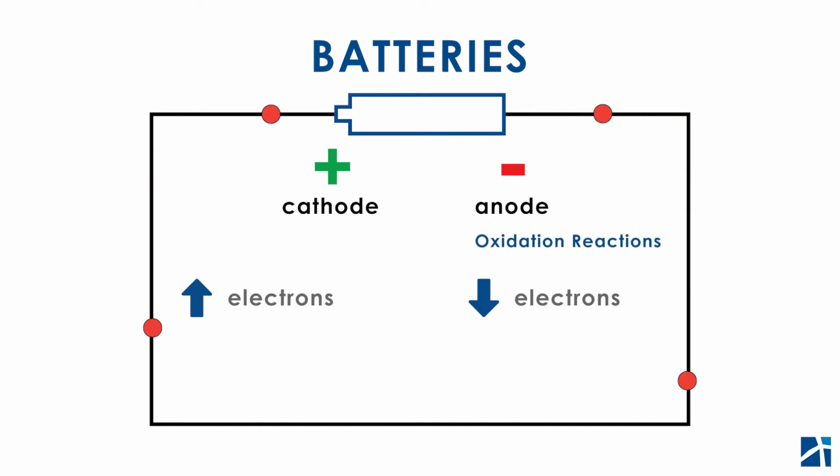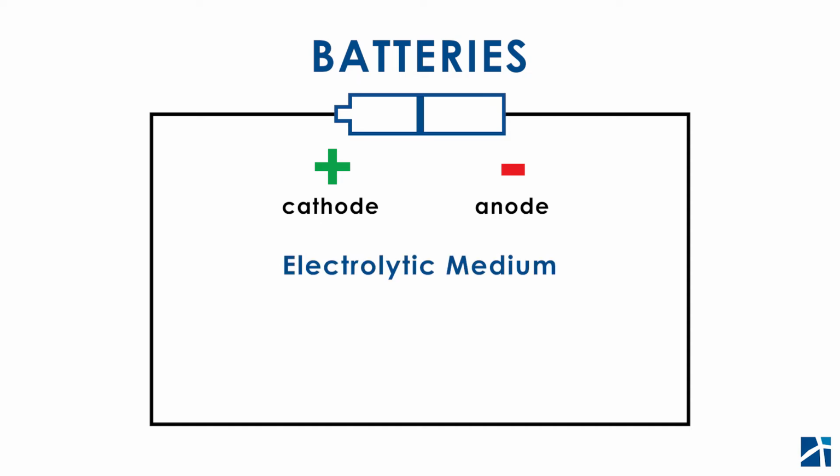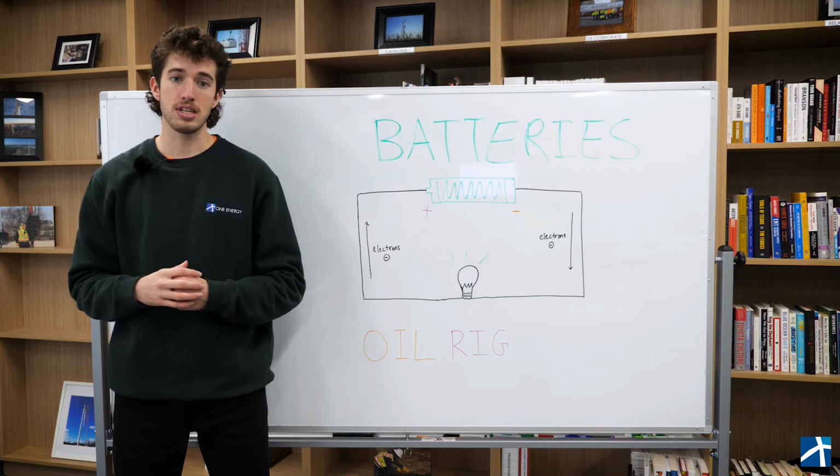Electrons travel from the oxidized anode through a circuit to the reduced cathode. Electrons can then flow through anything that is connected into the circuit as they pass by. Therefore, if an item is within the circuit, it can be powered by a battery. But where does the electrolytic medium in the battery come into play? This medium allows atoms that have lost their electrons in the anode to travel to the cathode. Here, they recombine with the electrons flowing through the circuit. Over time, these electron-hungry atoms run out, so the battery cannot provide any more charge. Some batteries can then be recharged, like the batteries in cell phones, but for many batteries, it's time to be recycled.